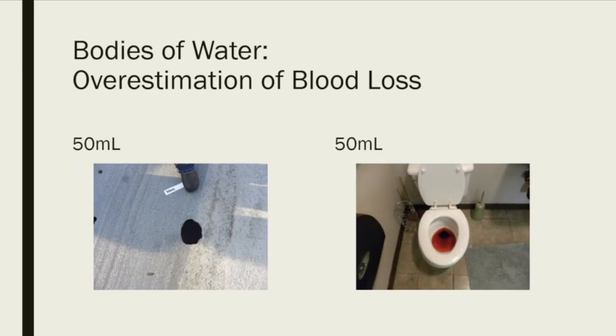And this is the 50 milliliters. You can see how significantly darker it is in the toilet. And, you know, it's a nice little chunk of blood, again, coming from the rectum, but things to keep in your head when someone's like, oh, I lost like a liter of blood. And you're sitting there like, probably not.